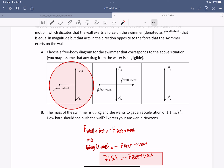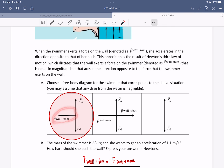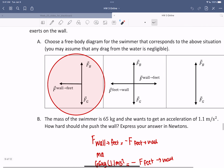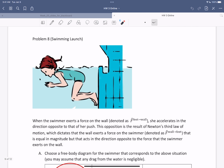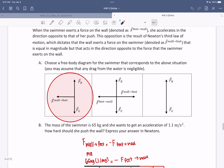Let's see here. I want to think about it a little bit differently. It's a matter of what are we concerned with? Are we concerned with necessarily labeling that her wall to feet is the same as the feet to the wall? Sort of, because that's an action reaction pair that's going to indicate what the magnitude of this force is going to be. But here we're just looking at the force that is involved in propelling the swimmer forward. So yes, there is a force here that should technically be there if we're concerned with the action reaction pair. But if we're looking just at what force is involved in giving her that net motion forward, then we're just looking at wall on feet. Does that make sense?